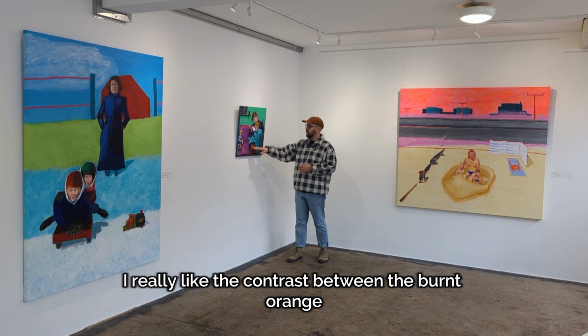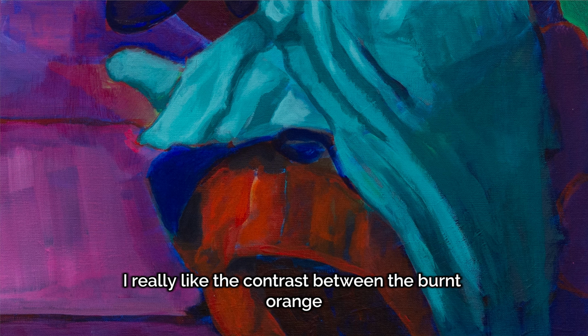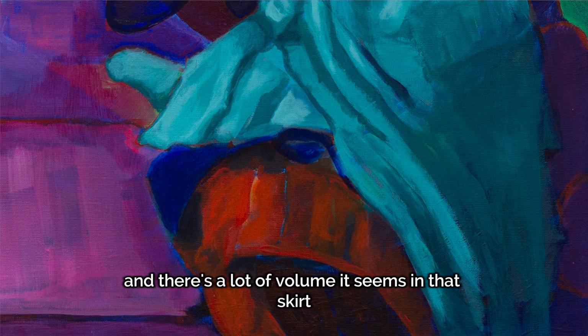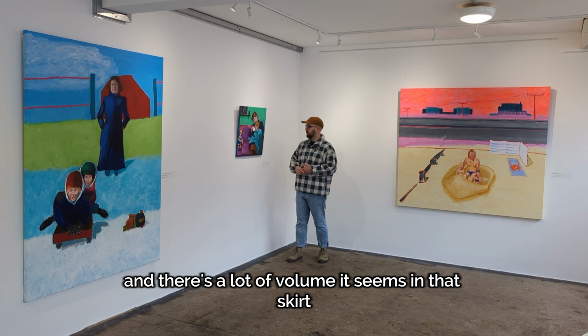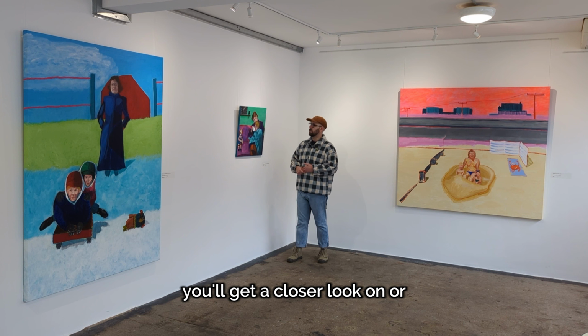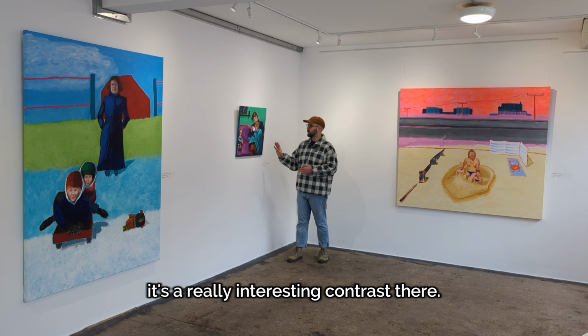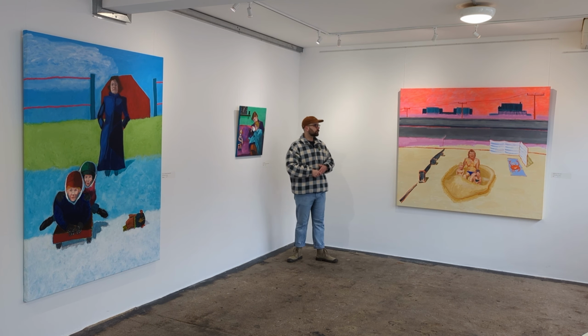I really like the contrast between the burnt orange in the skirt and the aqua, kind of turquoisey, of the blanket. There's a lot of volume, it seems, in that skirt. You'll get a closer look on, or will have already seen a closer look on the screen. So yeah, it's a really interesting contrast there.